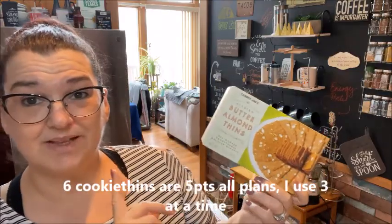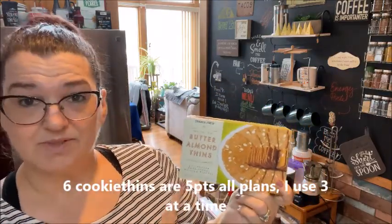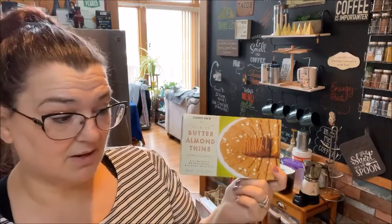I told you guys last week the butter almond thins were new, and I was going to try them out and see how I liked them. I liked them so much, I picked up a box for myself and a box for my friend Sean, so I'll be giving those to him later this week.